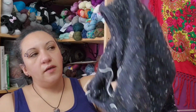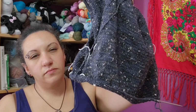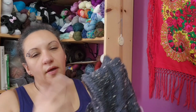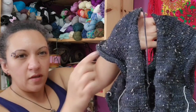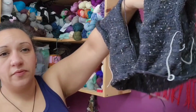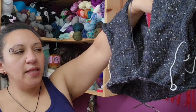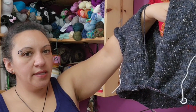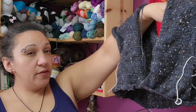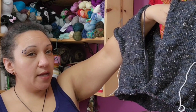And then if I remember correctly, there's ribbing on the bottom, and then obviously the arms, and then I think you pick up in the front here, so you could put buttons or whatever you want to do in the front. But I haven't gotten that far yet in the pattern. It's going to be a while before I'm on the body. My plan is to have it fall hip length. I think I have enough yarn for that. If not, I can always dye up more.